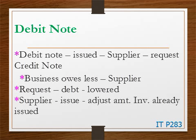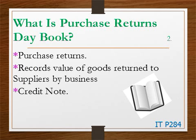2. The Purchase Returns Day Book records all purchase returns in date order. It lists all the credit notes that were issued to the business by a supplier. It records the value of goods returned to a supplier by the business.